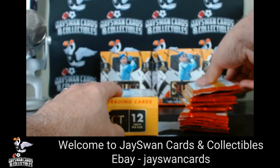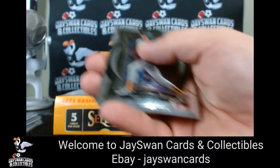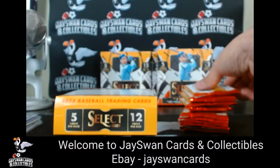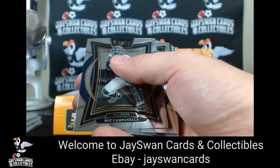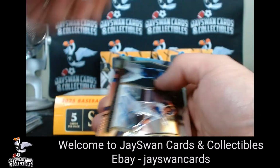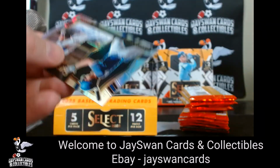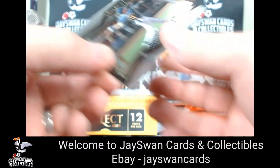All right, box 3. Good luck. Chase Dollander, tricolor Rockies. Paul Molitor, Brewers, Premier to 125. Got an auto, Kellen Lindsey. That'll be Dodgers. And we got a Jackson Chourio, diamond level, Brewers.